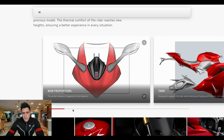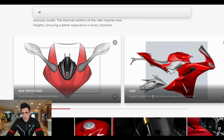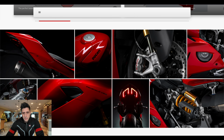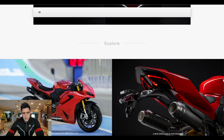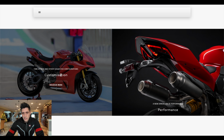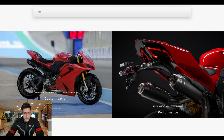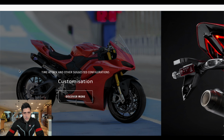And I want to see, can I look over here? There's all the fairings. Jeez Louise. Where can I just click on some photos, dude? What's this? Customization, we'll get to that in a second. Configure. Yeah, this is a really good shot right here. Can I zoom in on this? And then now highlight it.